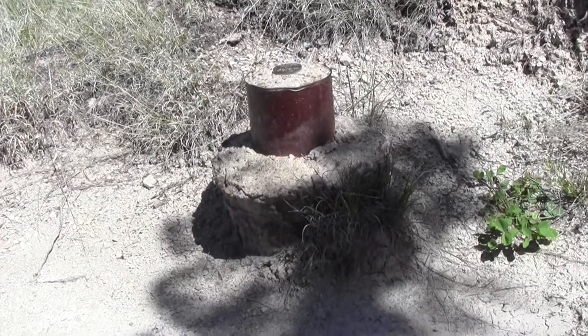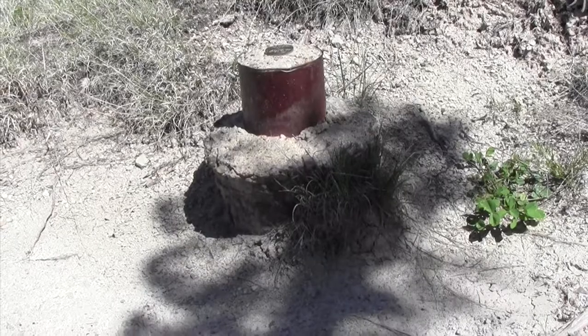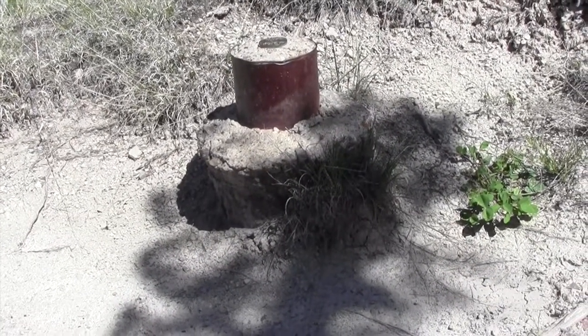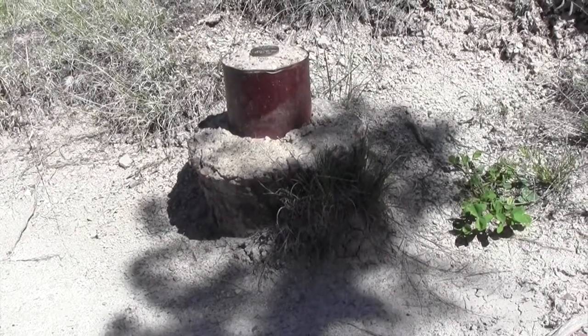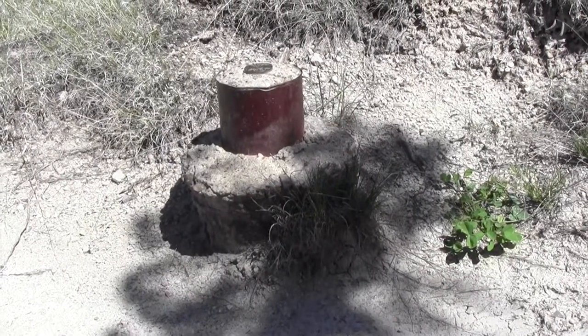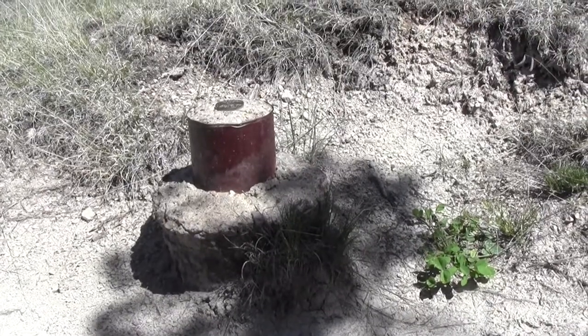Quickly, erosion occurs here. These benchmarks are like 45 years old, and originally that concrete cap was flush with the ground level, and you can see how the concrete cap that the copper tube is in has eroded down 8 or 10 inches in 45 years.